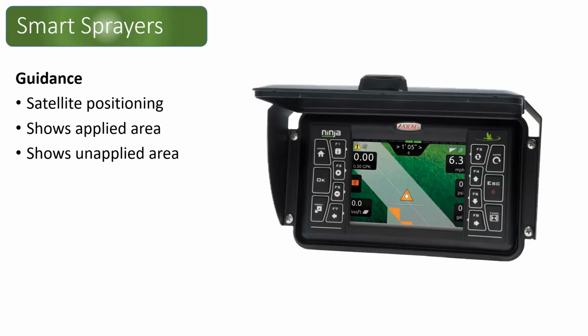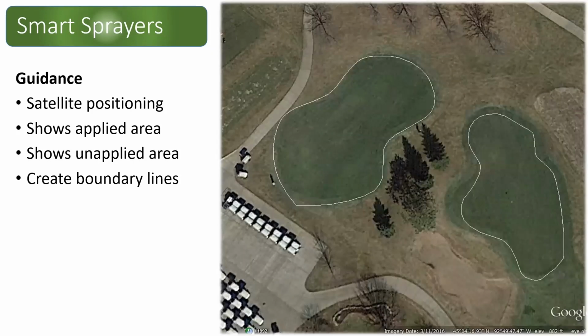It also pretty much replaces what we would use as far as like a foam marker for marking out and giving the operator indication about where they have done their applications or how to do a pass-to-pass. Having guidance allows us to create boundary lines, and this is one of the pre-questions that came up. You know, how can we map out or prevent applications over waterways or water drain areas, things of that nature? Well, we simply can create some boundary lines around those areas, and we can either create them to be sprayed areas or they can be designated as no spray areas. So guidance is the feature that allows this to happen.